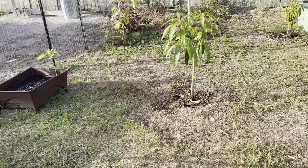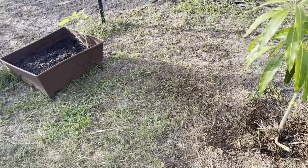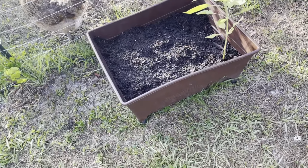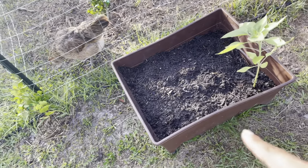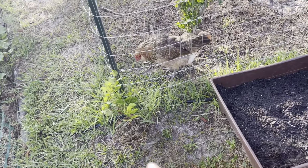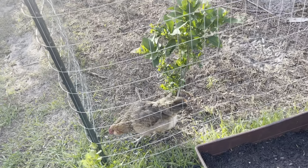All right, this is heading into my chicken area. We have a Maha Chinook mango. In this bed, I have some turmeric. Nothing has popped up just yet. I will move this to a shadier area once they pop up. I have a muscadine grape that I planted here. That's Cleopatra. She's my friendliest chicken.